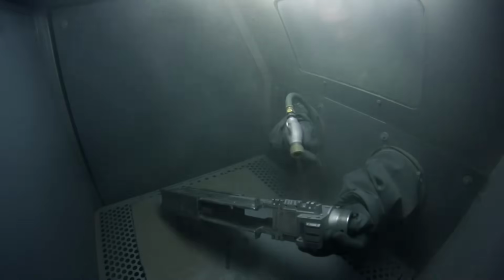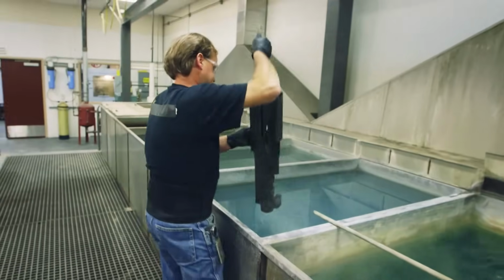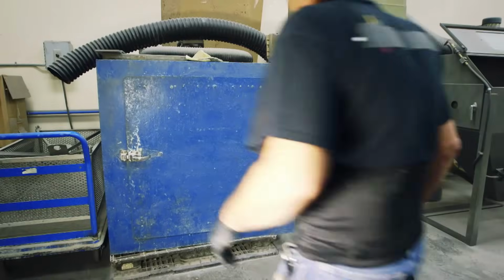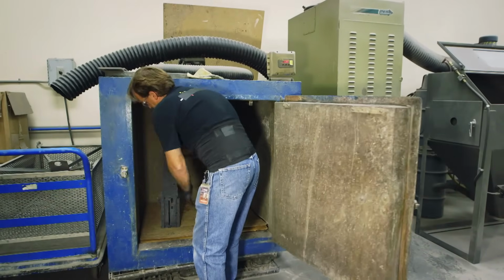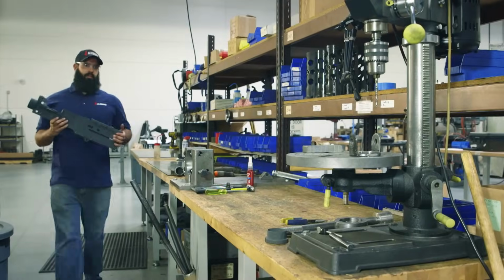Next, the assembled receiver is sandblasted to scrape off a thin layer of steel. This is in preparation for exposing the receiver to chemical baths. First, the receiver is dipped in a chemical bath that makes it rust-resistant. Then, it's neutralized in a water bath, and finally coated with chrome sealant. Then, the receiver is baked in an oven for 4 hours at 80 degrees Celsius to dry out every crack and crevice and prevent the internal rusting that could weaken the gun.